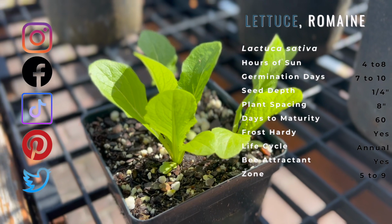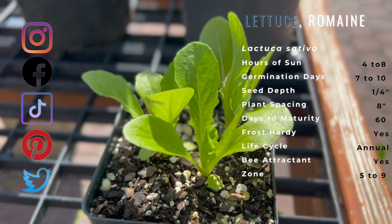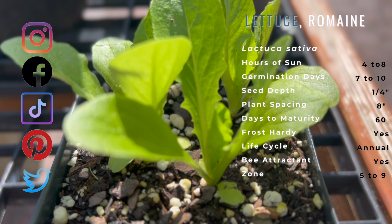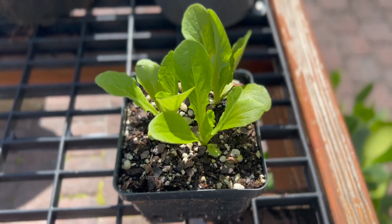Romaine lettuce is an excellent source of dietary fiber, vitamins A, C, and K, thiamine, folate, iron, potassium, manganese. It is also a good source of calcium, magnesium, phosphorus, and copper.